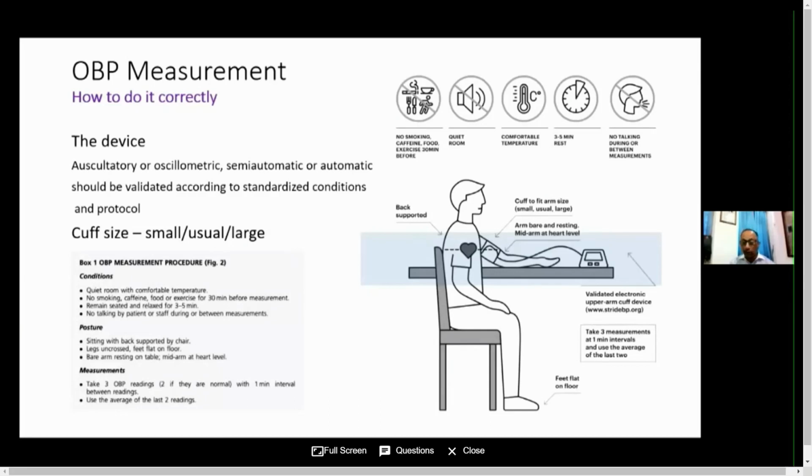There should not be any talking by the patient during and in between measurements. This is again very difficult in our setting. We usually take history while the blood pressure is measured. The patient should be seated with a supported back, legs uncrossed, feet flat. The bare arm should rest on the table with the mid-arm at heart level.